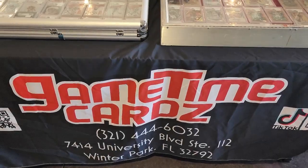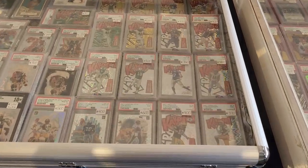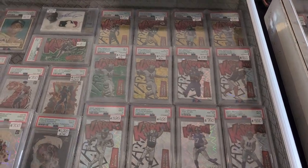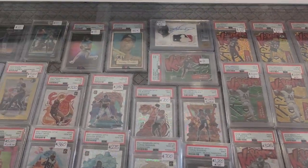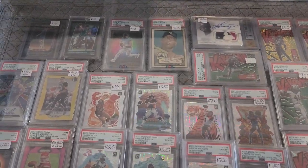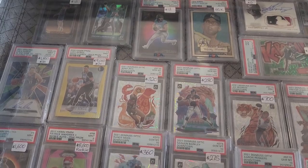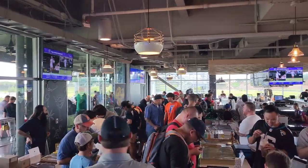All right, before I moved into that main area, I had to check out the rest of the tables in the lobby, including this one here that had a whole section of Kabooms on the right. You pan over some, you see there's a '52 Mantle at the top. You pan over some more, you see there's a Luka Doncic gold prism, and that's not even mentioning the Mahomes auto and all the other stuff in there. So if you were looking for singles, this was a good show for you. A little bit of something for everyone.